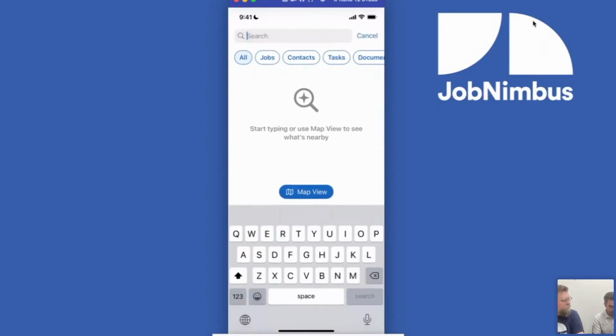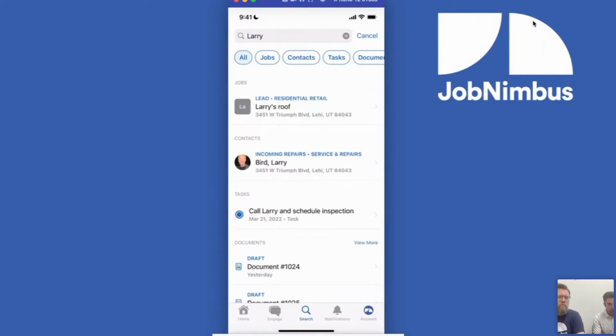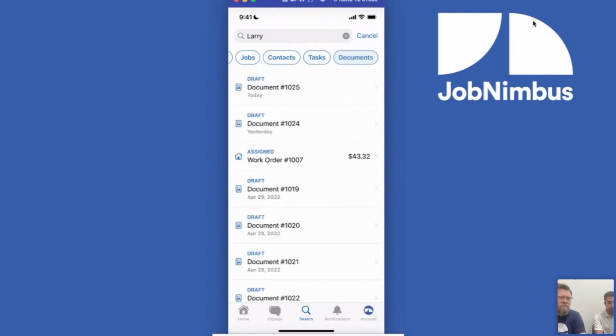Let's say I'm searching for someone named Larry. All right, so you can see here I have jobs, contacts, tasks, and documents all related to Larry. If I wanted to filter this, I could do so by clicking on just show me the tasks that are related to Larry, or show me the documents that are related to Larry.